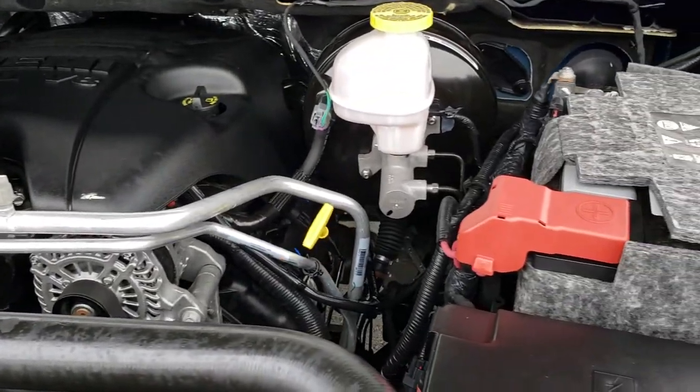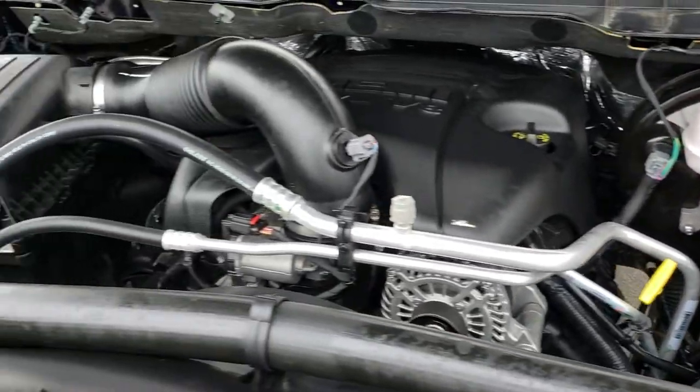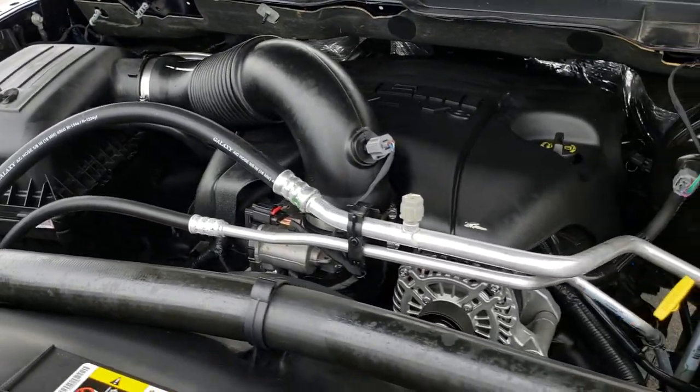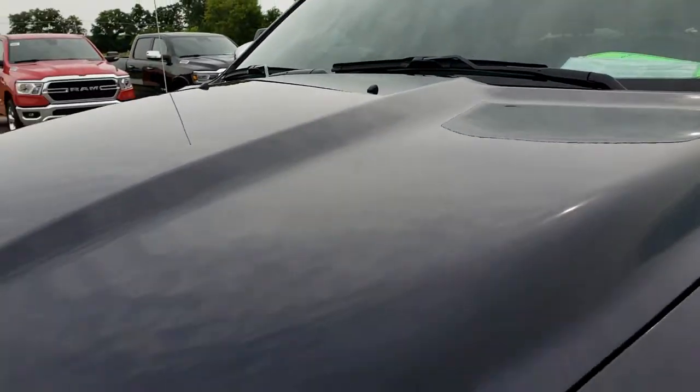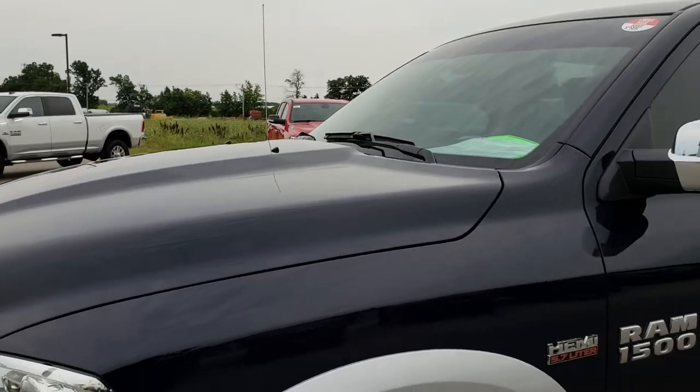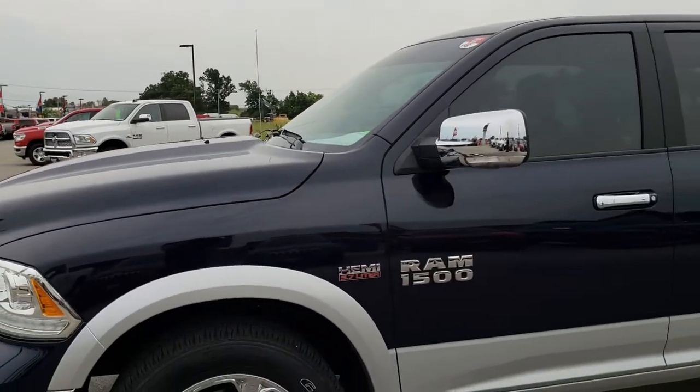Under the hood, we have the 5.7 liter V8 Hemi motor. Engine bay is very clean, runs very smooth. This vehicle has been fully safetied and inspected by our service shop, has a fresh oil and filter change. All the fluids have been checked and topped off, and this truck is 100% ready to go.